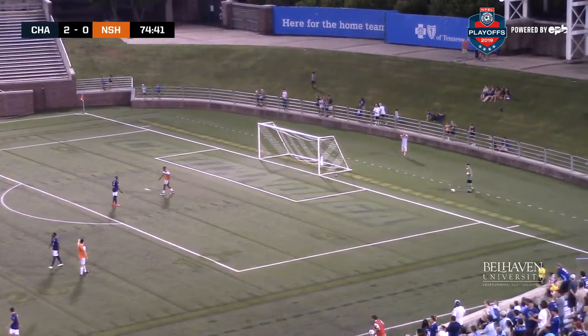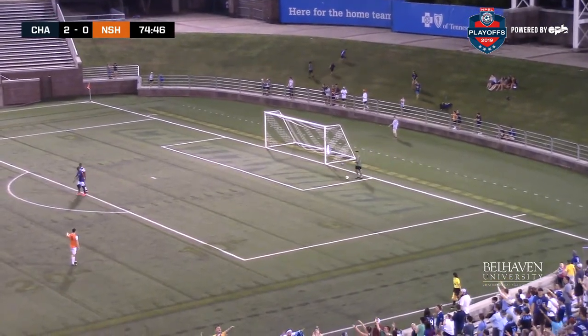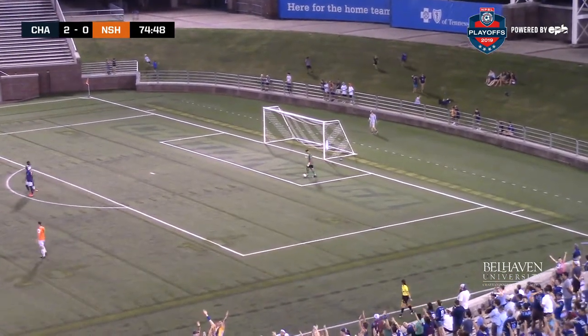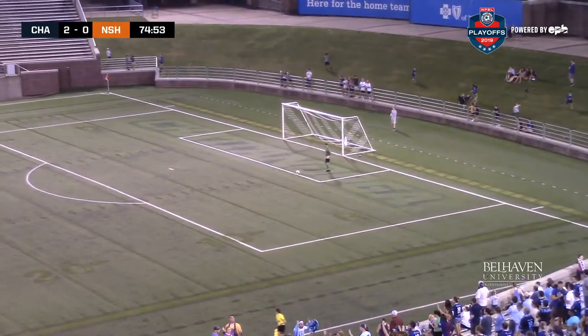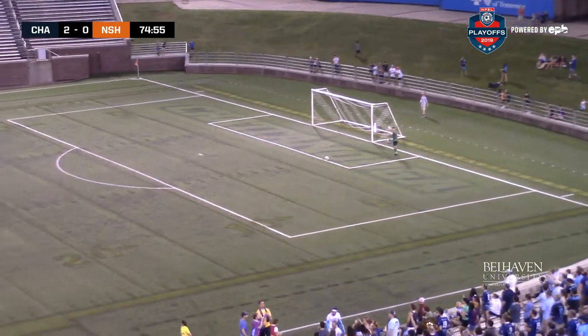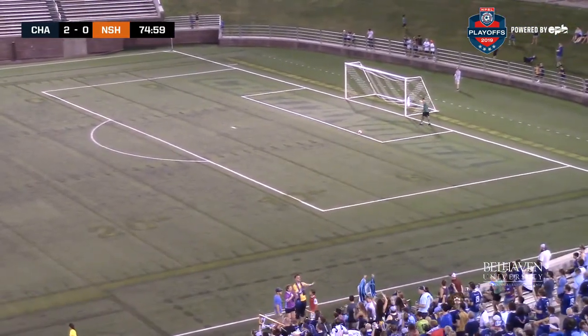It really is baffling to me how much Nashville has struggled to score. Even though they have an advantage, I thought there'd be lots and lots of shots on goal. They've had quite a few, but nothing too threatening. I mean, the two that Phil D'Amico had to save were both really going out.